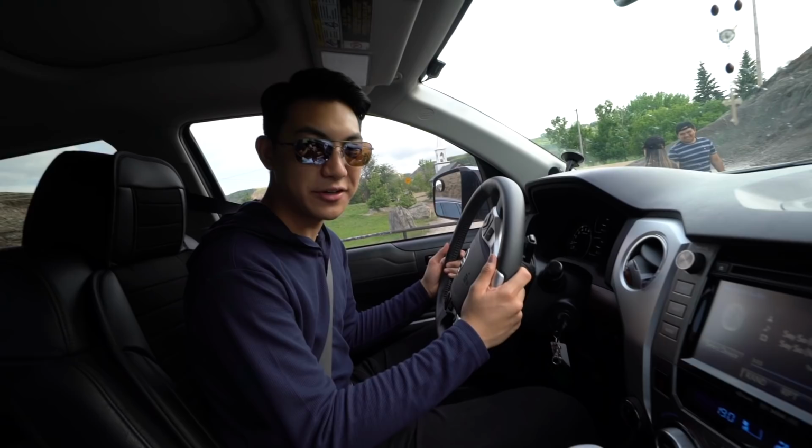that's all I have to show you guys. So that was the last landmark that we planned to see here in Drumheller. We're going back to Calgary tomorrow.